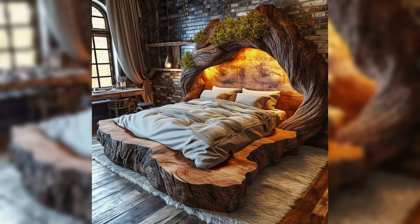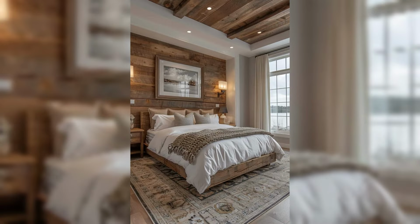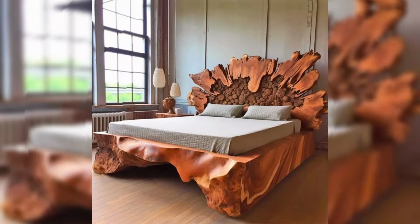One day it'll feel like modern sculpture. The next, like something pulled out of the forest. That's the beauty of it. It shifts with the light, with the space, with the eye.